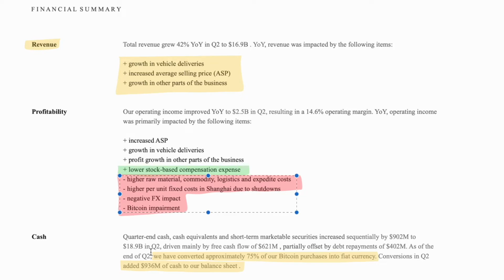Actually, what they've done with Bitcoin just in this quarter, they've converted 75% of all the Bitcoin that they had into cash. So they have liquidated most of their Bitcoin portfolio, and they acquired about $1 billion worth of cash, which they added to the balance sheet.